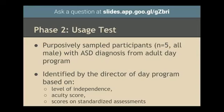Then in phase 2, we did an extended usage test where we had 5 participants on the autism spectrum come in and work through all steps of the training that we had developed to date, both in SVVR as well as in fully immersive virtual reality. And these were participants who we identified based on their level of independence, how acute their autism was, as well as some scores on standardized assessments. One of the things that we needed was participants who were verbal and capable of speech. About 50% of people with autism never gain the ability to speak, and that bears out also in our participants in the impact program.